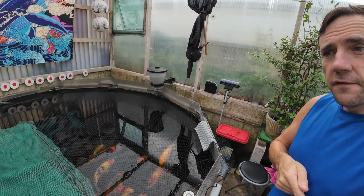So I've got a week off work, so I'm in here, and I'm going to do a filter clean on the Easy Pod, check on the fish. I did a bit of work in here yesterday after doing that video.